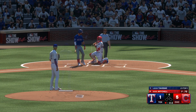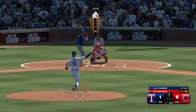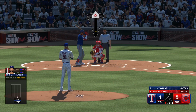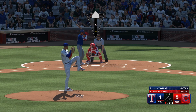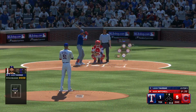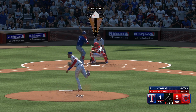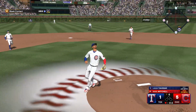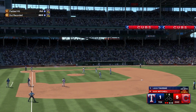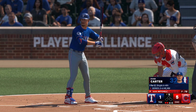Next offering upstairs. He's really tightening up his hitting zone with 2 strikes here. I love it. Gets a piece and stays alive. Popped up. Mitchell calls it in, 2 away. Up next for the Rangers, Evan Carter, 1 for 2.